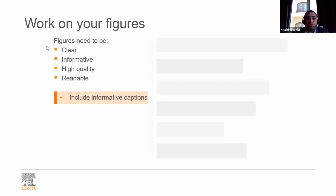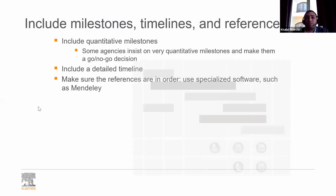When you are writing your proposal, work on your figures. Figures need to be clear, informative, of high quality, and readable. Include informative captions. Include milestones, timelines, and references. Use a Gantt chart, for example. Some agencies insist on very quantitative milestones, as I've mentioned, and make them a go, no-go decision. So if you do not have something measurable, for those funders, they will not accept it.